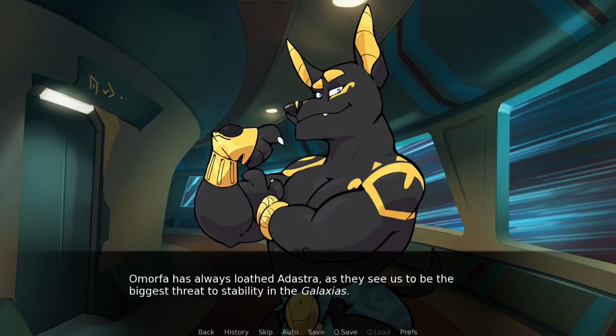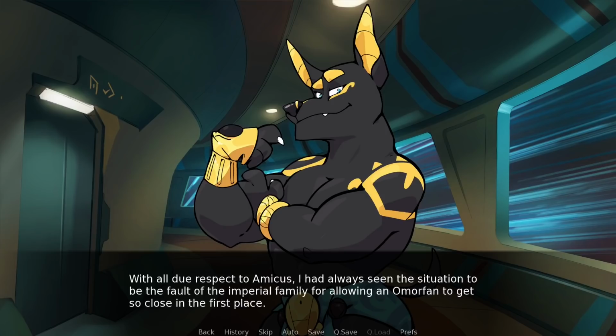Amorpha has always loathed Adastra. This seems to be the biggest threat to stability in the Galaxius. With all due respect to Amicus, I'd always seen the situation to be the fault of the Imperial family for allowing an Amorphan to get so close in the first place.